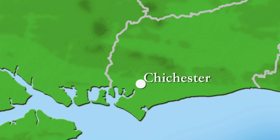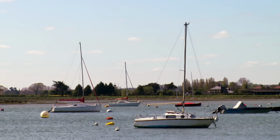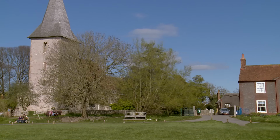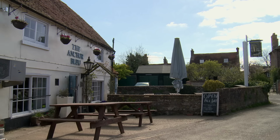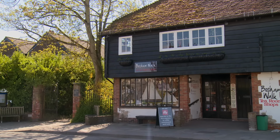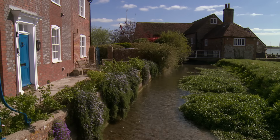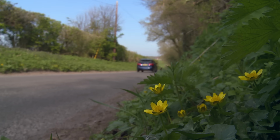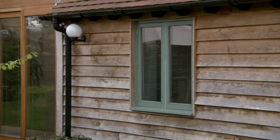We're starting our search in the desirable village of Bosham on the banks of Chichester Harbour. The area is particularly popular with sailing enthusiasts, and this quaint waterside residence has a rich history. It was once inhabited by Romans and is featured on the Bayeux Tapestry. Bosham itself is served by a good selection of quality pubs and tea rooms, and the village has a strong sense of community. The property I'm showing them is less than a 5-minute drive inland towards Chichester. It's one of 2 impressively converted detached barns, completed in 2011.